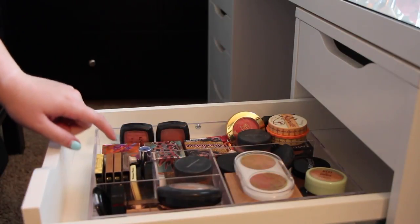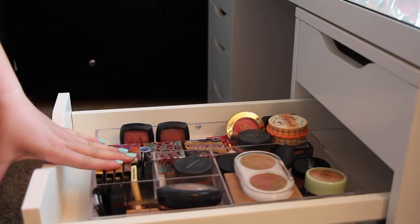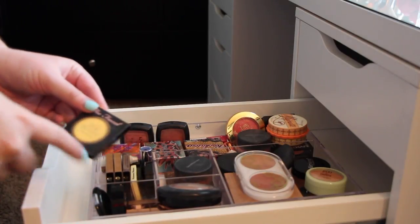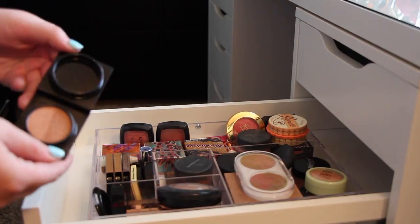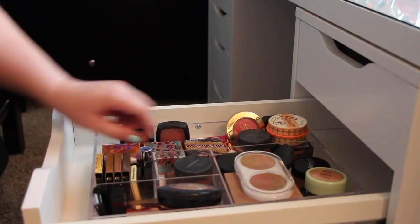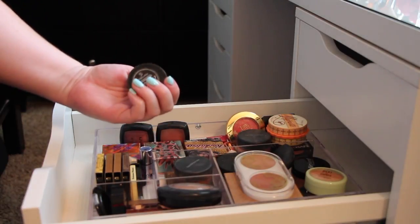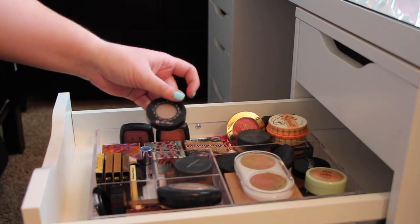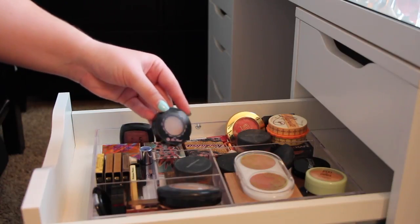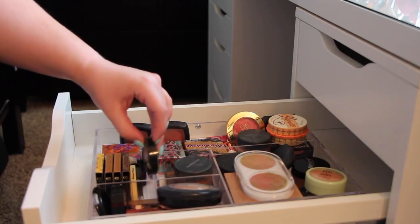Here I have all of my Too Faced products pretty much. So these are all little mini samples of Too Faced bronzers. This one is Sun Bunny. I have a couple of the Milk Chocolate Soleils and then one Chocolate Soleil. And then this is also a Chocolate Soleil, which is a really great bronzer. I actually have the full size of it in my drawers on top of my vanity, but I have a whole bunch of little samples I've collected.